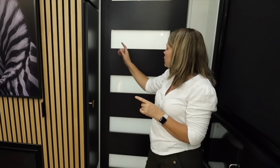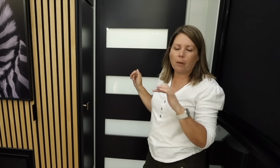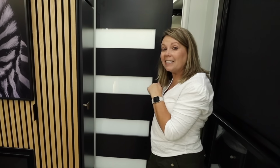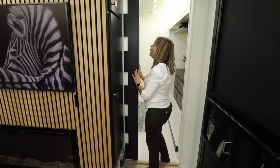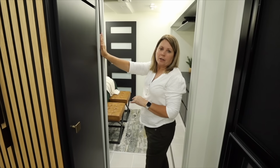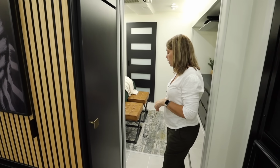One of the things that I asked Spacecraft to do was to create more modern, contemporary looking doors for me, and they did a great job all throughout the trailer. They kind of go together. Beyond this door is our bedroom. This is a pocket door, and on travel day, it's hooked by Velcro back there so that will keep it from moving. We've not had any issues at all on travel day.